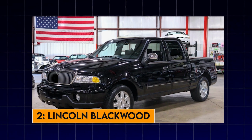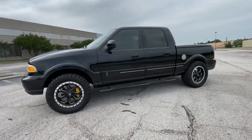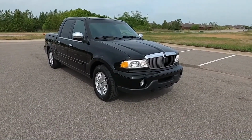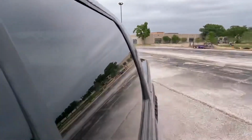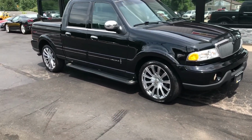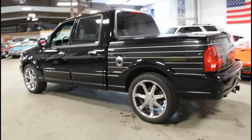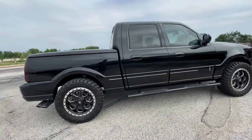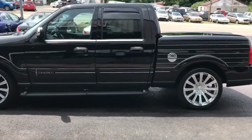Truck number 2, Lincoln Blackwood. If ever a truck screamed, designed by people who've never used a truck, it's the 2002 Lincoln Blackwood, Ford's luxury division's stab at a pickup. They took a Lincoln Navigator SUV, kept the front, and grafted on a short bed lined with carpet, stainless steel, and a power tonneau cover that only opened via split Dutch doors. No tailgate here. Available only in black with fake wood trim, it was rear-wheel drive only, despite targeting snowy states.